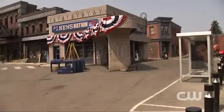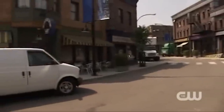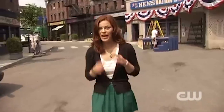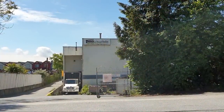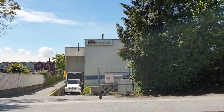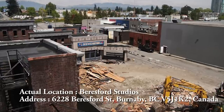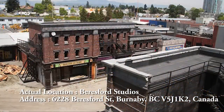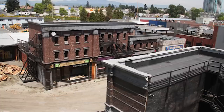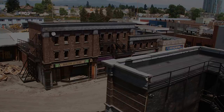And it's pretty incredible that they built this entire street from the ground up, because we're actually in Burnaby, British Columbia right now. So as Tess said, our next location is where they shot a lot of the scenes inside and on a back lot at Beresford Street Studios. Now this isn't really too much of an eventful stop on your road trip, because you obviously can't go inside or go to the back lot. For diehard Smallville fans, I figured I'd still throw it in.